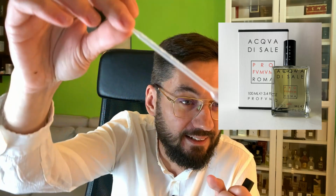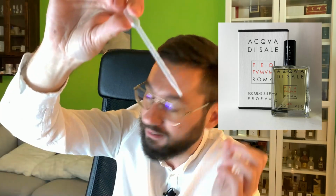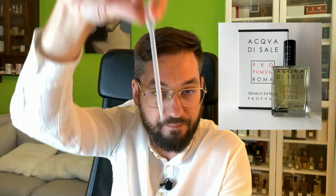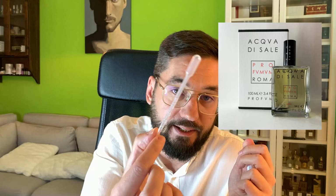They give you this, which is, I don't know what you call it in English. I guess it's a dropper, right? This is a dropper. You have to insert it in the fragrance bottle, fill it up, and then fill this one up using this. This is cheap plastic stuff that you can find in pharmacies everywhere. It's just, I don't know. I don't want to compare the presentation to Guerlain because it would be just a shame.